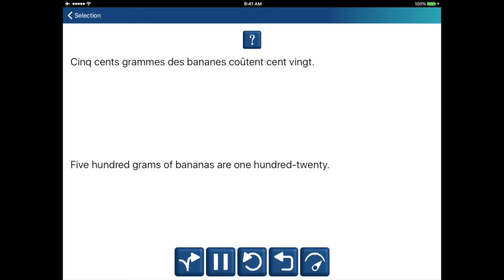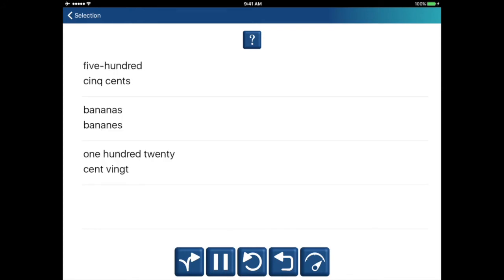Five hundred grams of bananas are 120. Cinq cents. Bananas. Banane. 120.